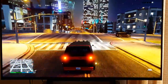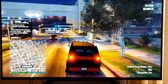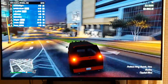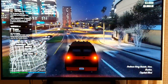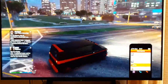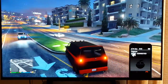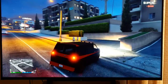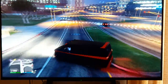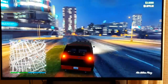And so let's show you the helicopter. Let's move on to the helicopter. Until we lose the cops, so after we lose the cops, we'll move on to the helicopter. Okay, we lost them. Let's move on to the helicopter. We're just gonna call the helicopter. It's a Savage. We're just gonna go get it.